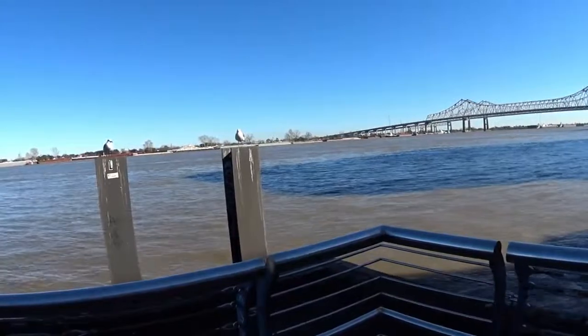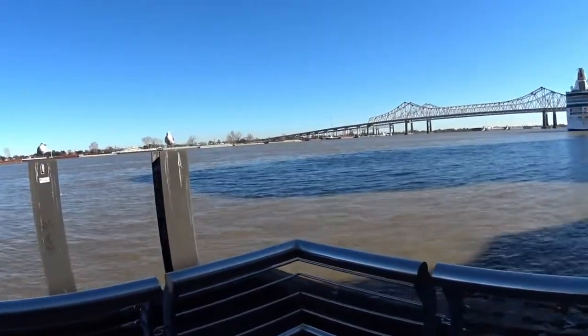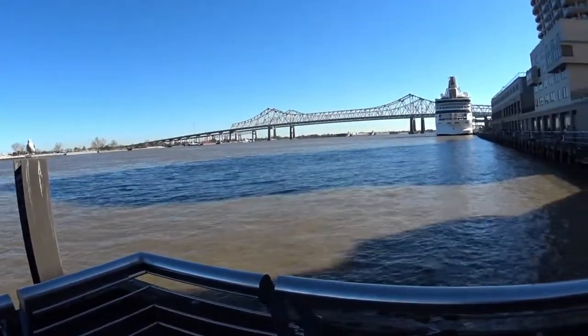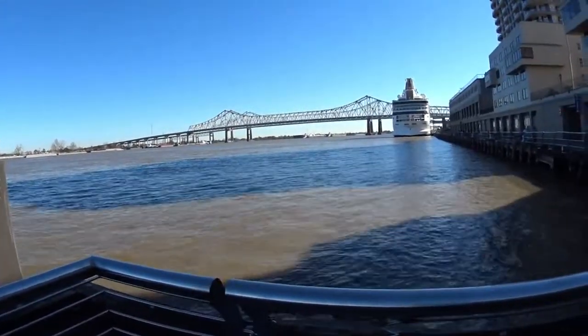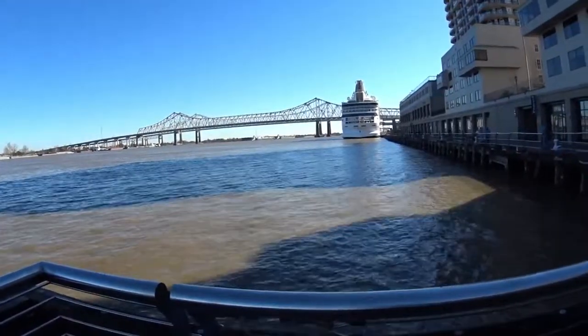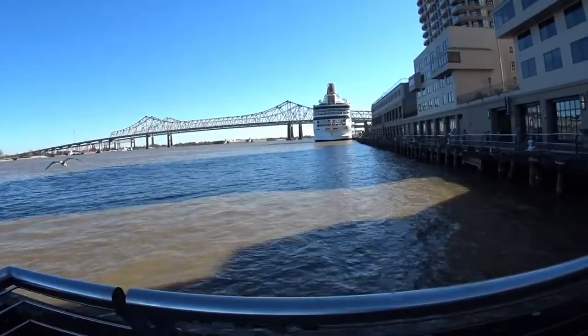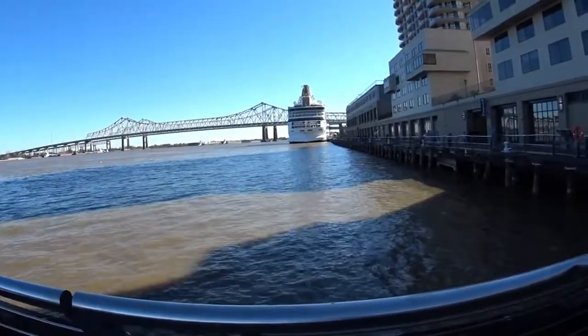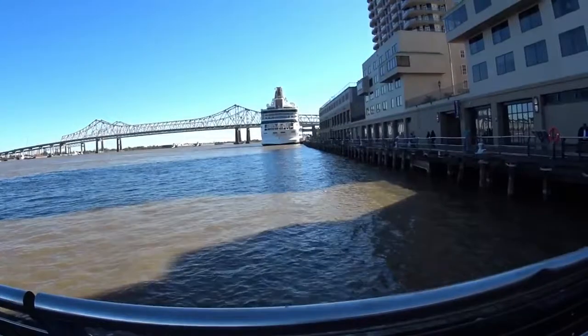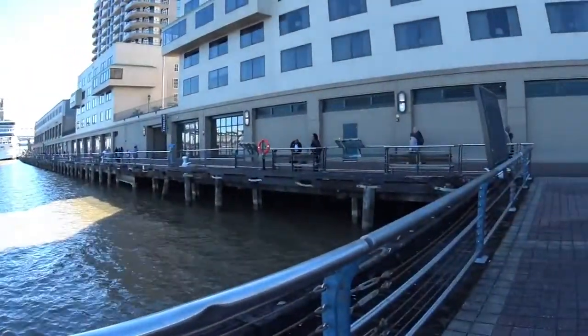Okay, here we are at the port of New Orleans. There's their famous iconic bridge that spans the Mississippi River. It was built in 1958. It has a height clearance underneath of 170 feet. If you look over here, there's a cruise ship actually sitting there. This is their waterfront. Very nice.